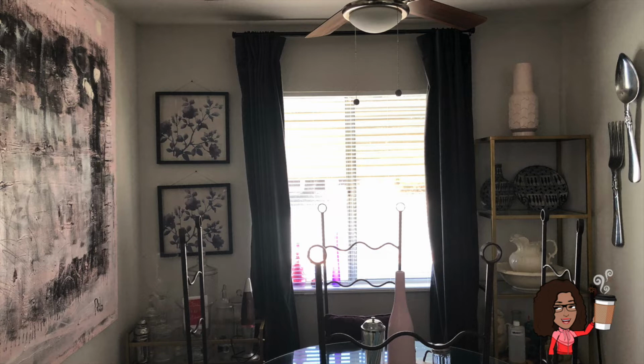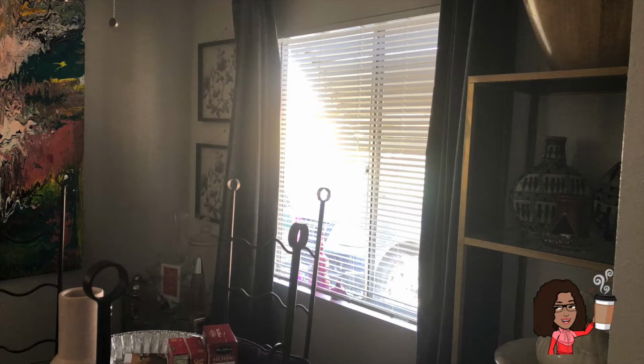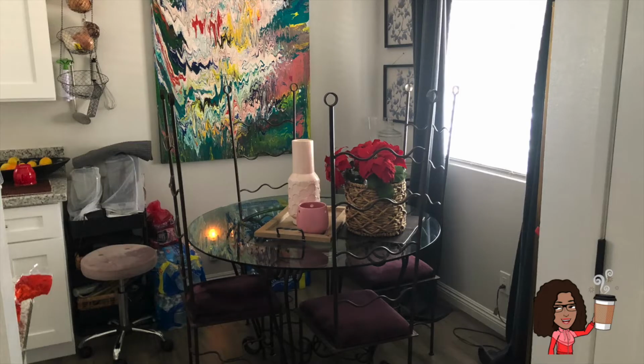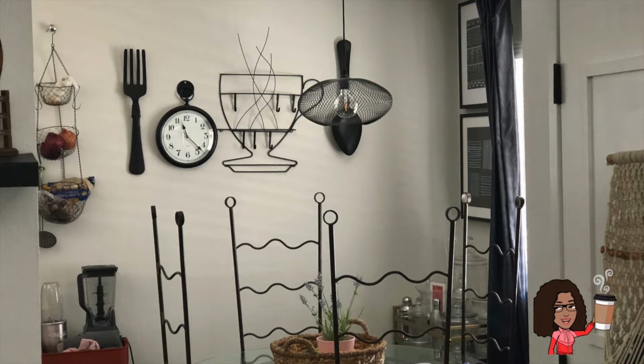Back in the dining room again, that art on the wall, I changed that. Some of my DIY projects. Then I did what you call a pour painting on this particular canvas. I've changed that canvas so many times, but currently that's the way it is right now. And that's what my dining room looked like at the time. Then I took the canvas down and changed it to these items.